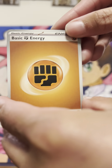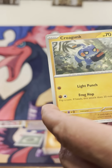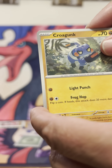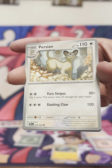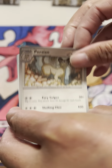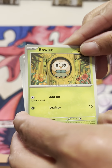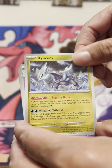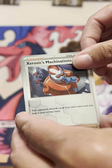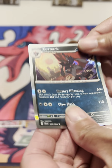All right. Uh-oh. No, that's just a regular fight. Okay. I think that's just a regular. Yep. All right. What's that? Crow gunk? I don't know how to say all these stuff, y'all. Jose is the maestro. Let's see. We got Persian. Dusclops. Rallied. Little owl in the tree. Academy at Night. Kuro. Hypno with the big nose looking like Vulture. Zorosix Machinations. Joltik Reverse. And on the end, just a hollow Zorak to round you out.